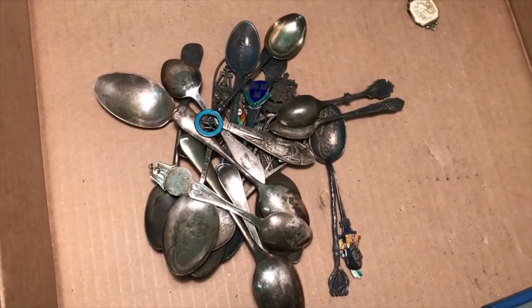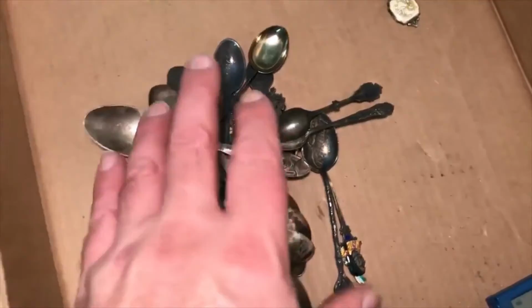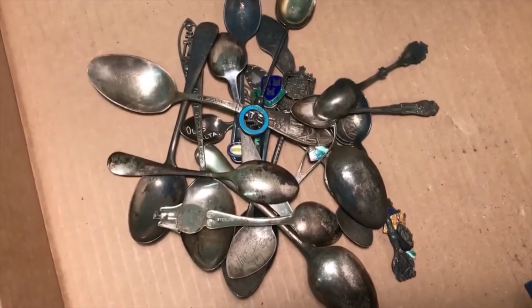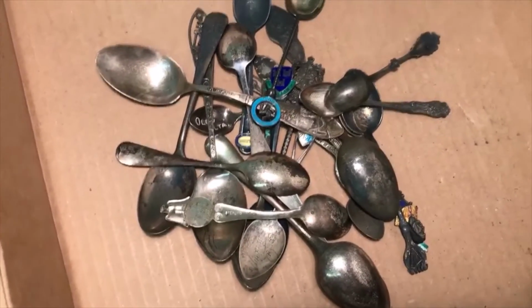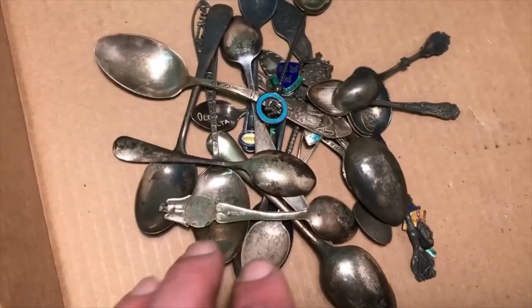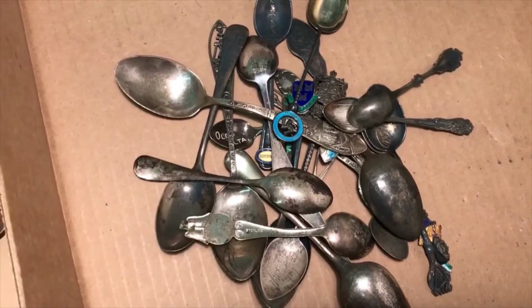So here are the spoons that I pulled out of the souvenir spoons. These are all sterling silver. So it comes to 278 grams, which works out to $194. So that's all right. Cost me $35 for the batch. So made a few bucks. And there's a few spoons that I can sell just as souvenir spoons that are decent.